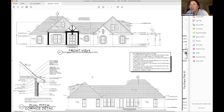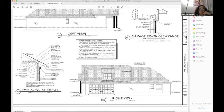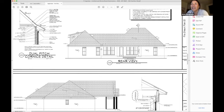Where's the master? The master's on the back, facing the house. Stop. In the rear view, in the top left, it says painted brick. That's the side wall of the master bedroom. The kitchen is really far back. It's way back, but it's a big blank wall. It's still a big blank wall. But I want to see the elevation from that side.